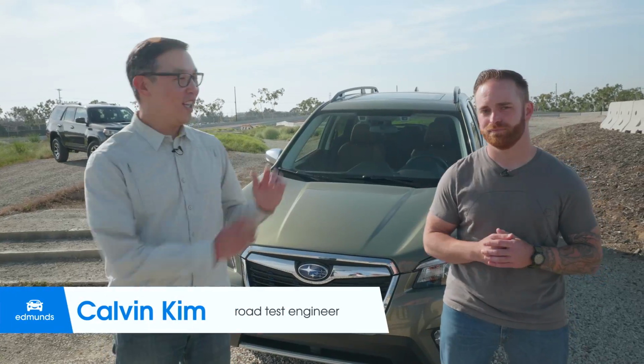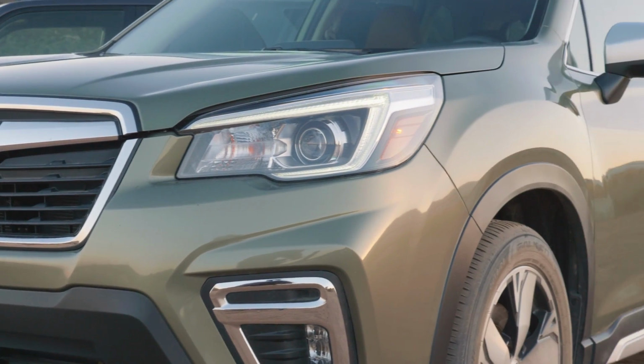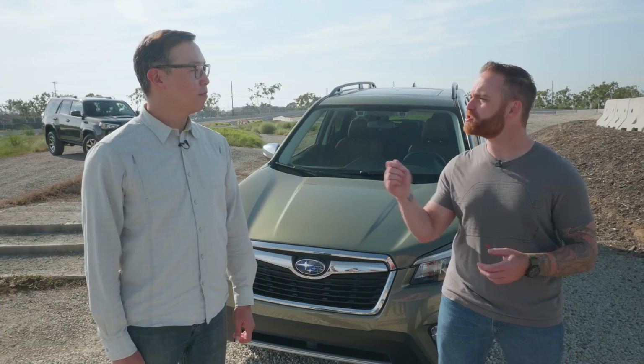That's Calvin Kim. That's Travis Langness. What I've done today is brought out the all-new Subaru Forester for testing. Basically, the Subaru Forester was one of the original crossovers, and it's still pulling off all the same tricks. It does all the SUV stuff, but with more comfort and tech along the way. What did you bring to compete with it?